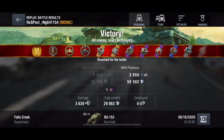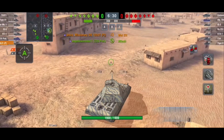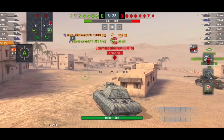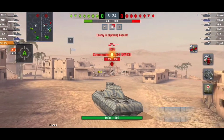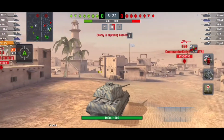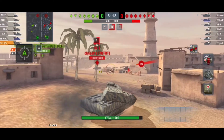Manages to pull off 3,639 damage, 4 kills, and again, the Mastery Class badge. And by the way, just for an FYI, from now on, the SU-152 replays is going to be around 5,000 damage or so, I think. 4,000, yeah. 4,000 damage is the minimum requirement for an SU-152.